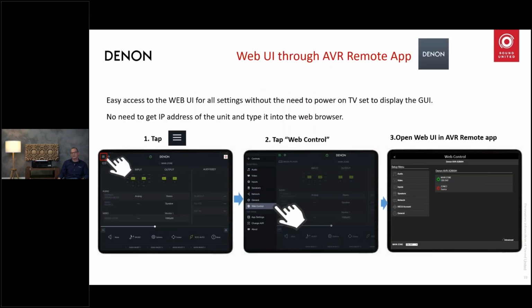Then we have another nice feature. You know, we have the Denon Remote App and the AVR Remote App, where you can do all kinds of settings. And we have a new feature here now, which makes it possible. You see it's actually there where the finger is pointed in the picture in the center. It's called web control. It's something new, which is already live. So you can already check it on the app today. It's not coming with an update.